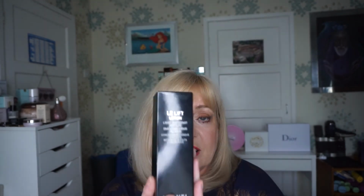Love that. And then finally, I just want to quickly talk about Chanel Le Lift Lotion. I bought this a couple of weeks ago, and I wondered why I hadn't bought it previously, because I've got the Dior lotion, which I love. It's lovely and moisturising. This one is a lifting and firming one, and it does do that. It's a great product. I really like it.